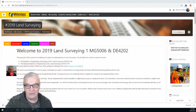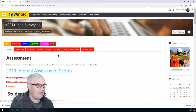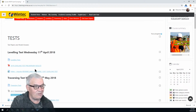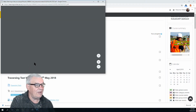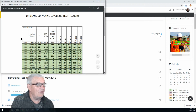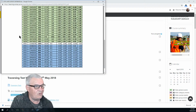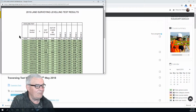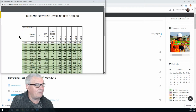So we head over to the Moodle site, and this is Moodle here. Now we look in assessment and tests, and there's the levelling test there, and here's the preliminary results just right there. The green is the NZDE and the blue is the BTEC. So overall a pretty good set of results, quite pleasing.